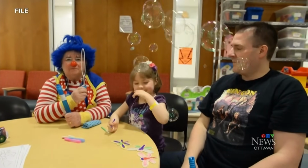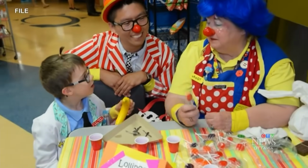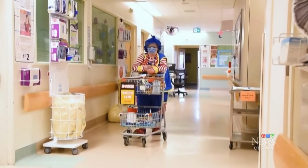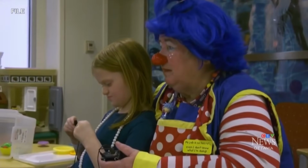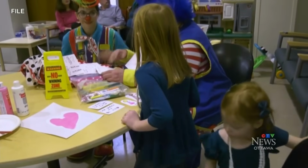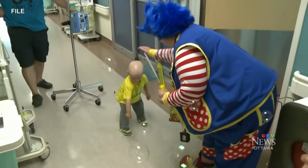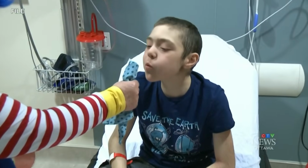Ruth Cull, better known as Mollypenny, spent more than 20 years bringing joy to patients at CHEO as the hospital's first therapeutic clown. Do you have M&Ms? Cull passed away peacefully in hospice care Sunday night after a short illness, leaving behind a legacy of smiles in the hall of CHEO and the hearts of patients.